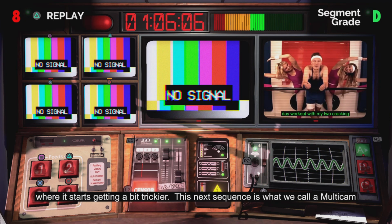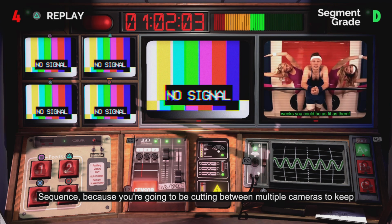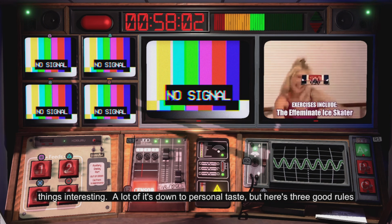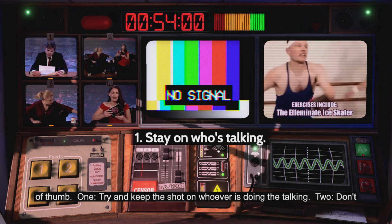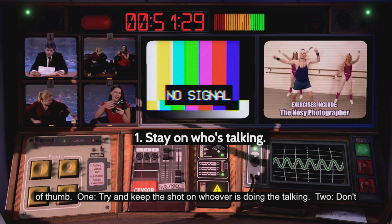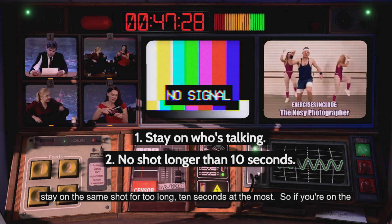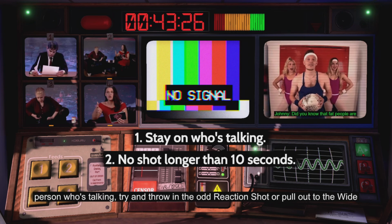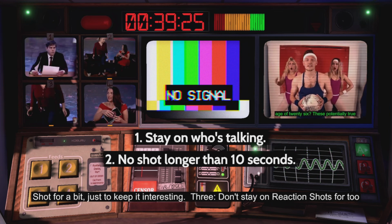This next sequence is what we call a multi-cam sequence because you're going to be cutting between multiple cameras to keep things interesting. A lot of it's down to personal taste, but here's three good rules of thumb. One, try and keep the shot on whoever is doing the talking. Two, don't stay on the same shot for too long, 10 seconds at the most. So if you're on the person who's talking, try and throw in the odd reaction shot or pull out to the wide shot for a bit just to keep it interesting.